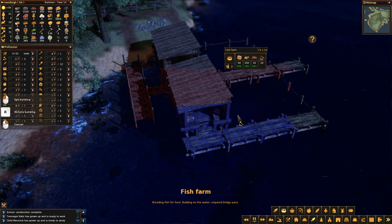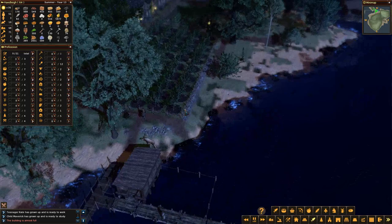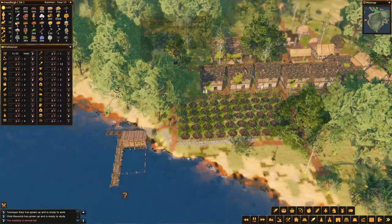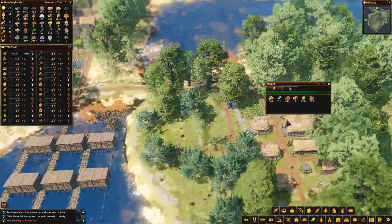The building is almost full. That's going to be the warehouse, I think. No, it's not the warehouse. What building is almost full? This one? No. It must be this one then. Oh, that one's getting full. Oh, okay. Well, that's all right. There's stuff we can do here. Donkey.